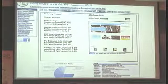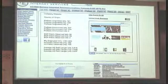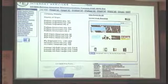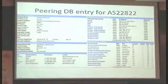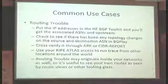As I said, you can find this info from the CIDR report. You can go and generate this from RouteViews. But this is the packaging, one-stop shop, and that is really useful. This is the PeeringDB entry, and we'll talk about it tomorrow because we're running out of time.